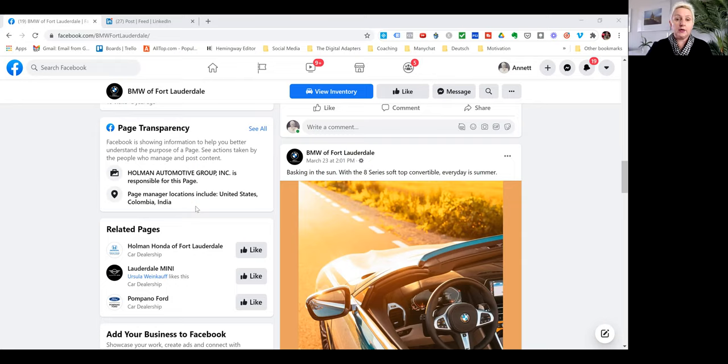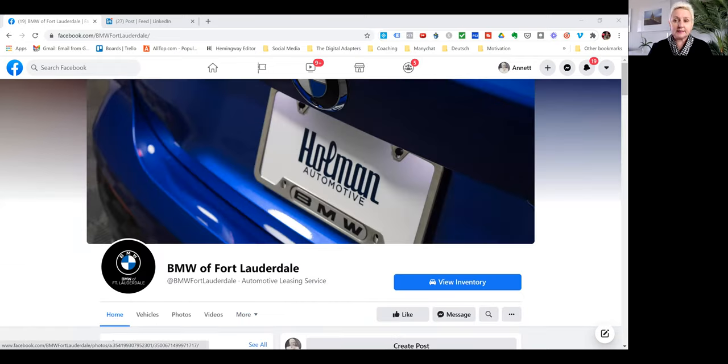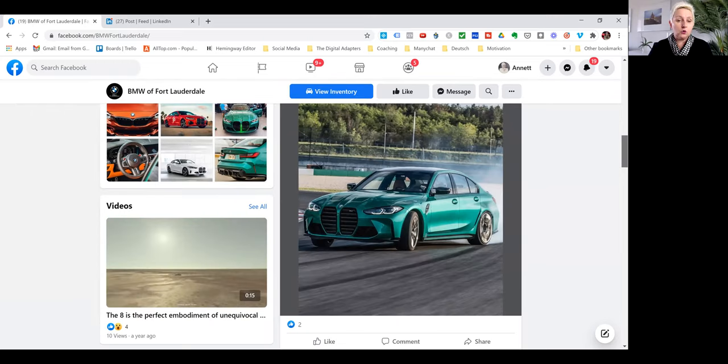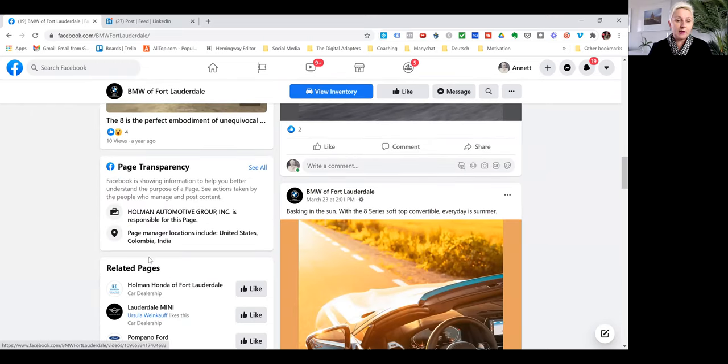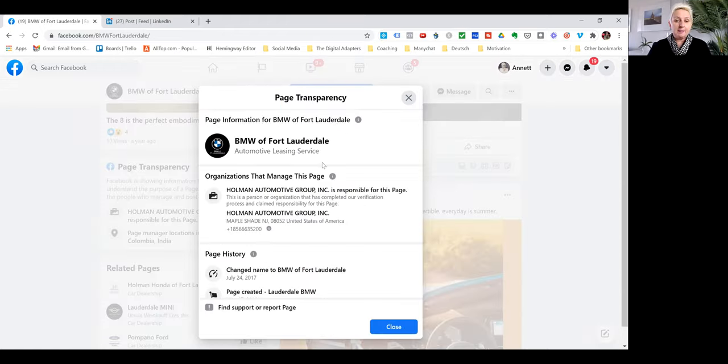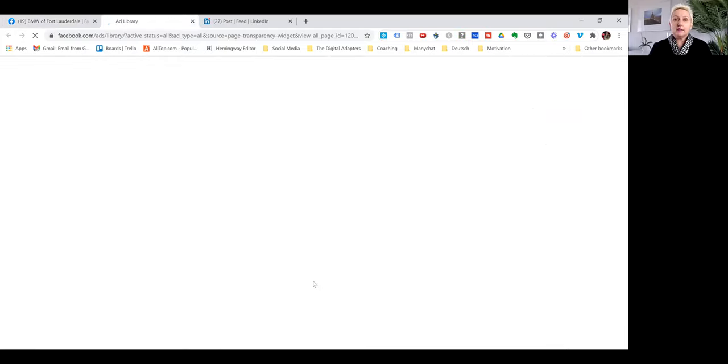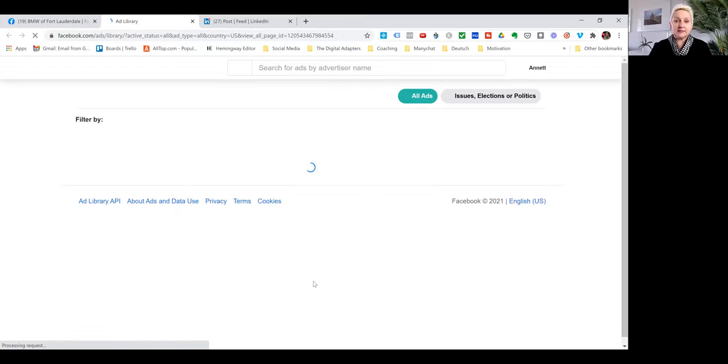For this, we are going all the way. So that is the business Facebook page of BMW Fort Lauderdale. You scroll down all the way to Transparency over here. You see the little click, See All. Now you scroll down and go to Ads from this page. This page is currently running ads, and I click Go to Ad Library. Now they will show me all the advertising that business is running.